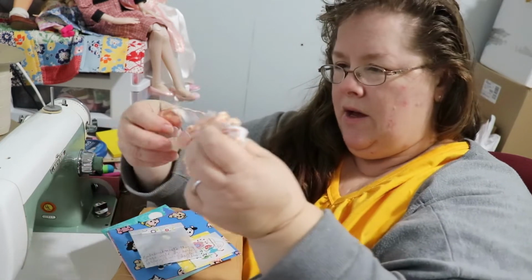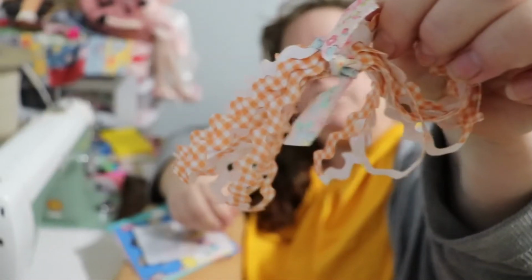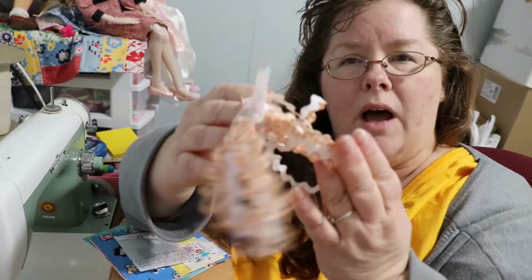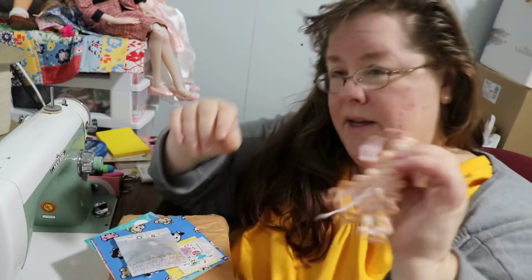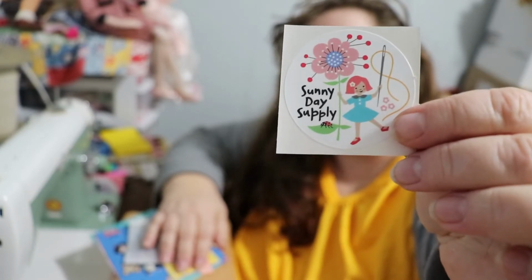And it looks like, oh how nice, they also included for me a little container of gingham rickrack. Isn't that cute? And it's not just a little, it's a lot. There's probably like 2 yards, 3 yards there. That is really nice. Thank you, Mary and Sean. And they have their fun little sticker that they send me.